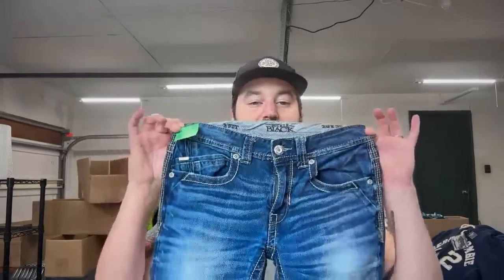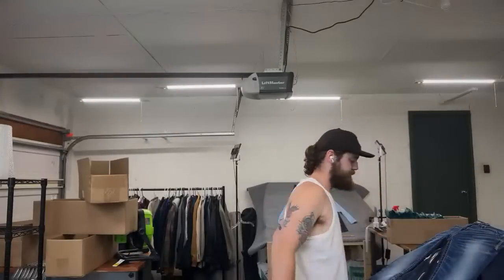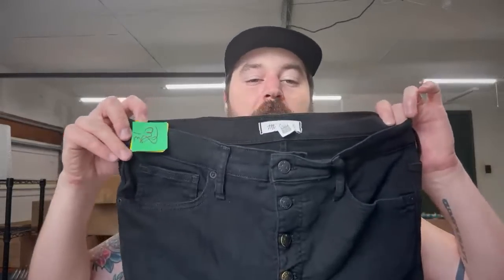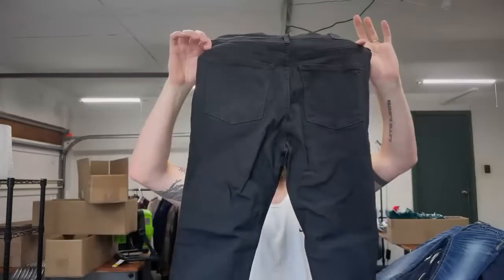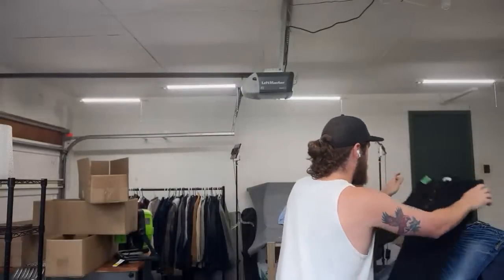I also paid $12 for these Buckle Black 3-fit, which is actually a boot cut style. Buckle Black is kind of hit or miss, but the boot cut style was selling well on eBay when I looked it up, so I picked those up for $12. I paid $3 for some Madewell women's high-rise skinny jeans. Not something I necessarily recommend picking up, but because it was only $3 and it has such strong brand recognition, and now I am selling on Poshmark, as you guys know, I think those will sell over there pretty easily.